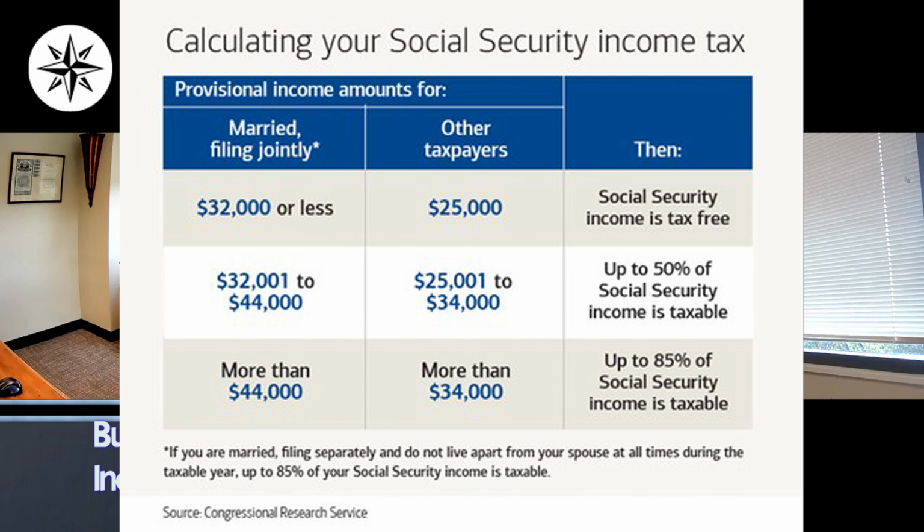Which is your adjusted gross income plus the interest earned plus 50% of your Social Security benefit. If that falls under $32,000 if you're married, or $25,000 if you're single, your Social Security income is tax-free, right? If it falls in between 32 and 44, 50% of your Social Security benefit is taxable. And if it's more than 44,000, 85% of your benefit is taxable. And keep in mind, this is marginal, right?